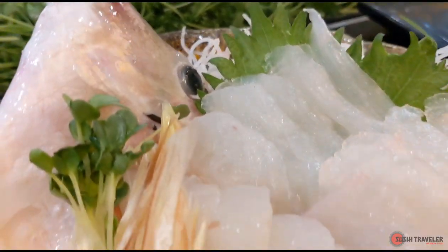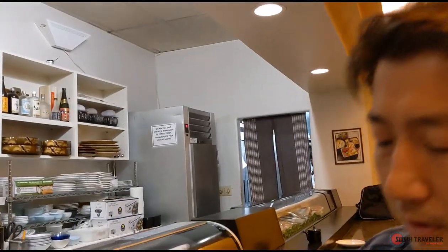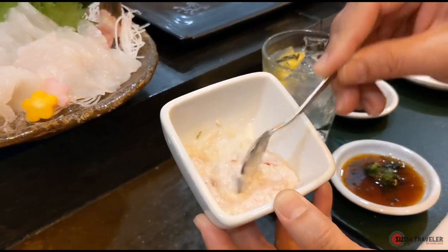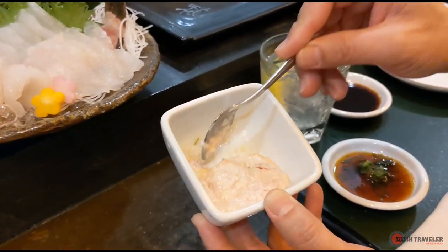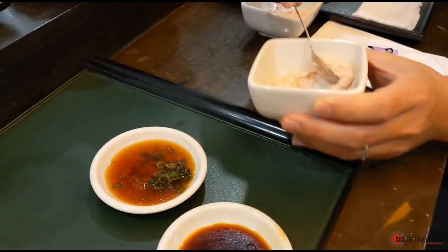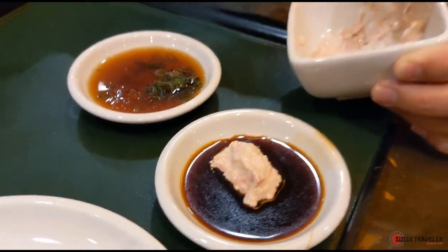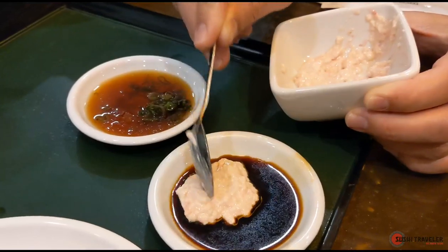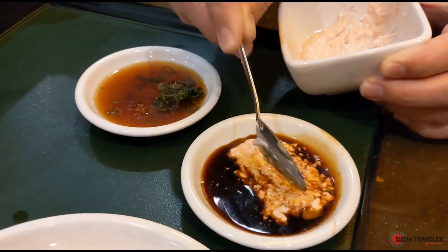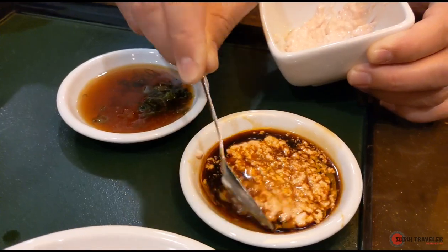And the main reason why everyone eats this is right here. This is the liver, and what we're gonna do is mix this with soy sauce and ponzu, and dip the meat into it. All right, guys, so this is the liver, as Mark was telling you. We are now mixing it in the soy sauce. And it's going to be delicious.